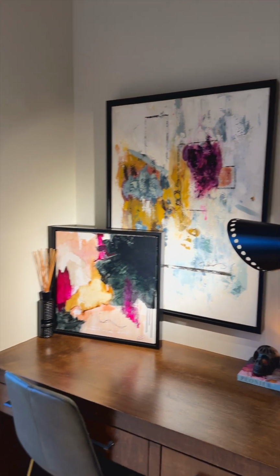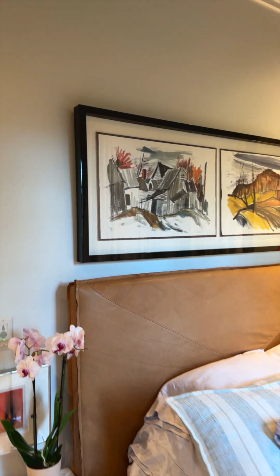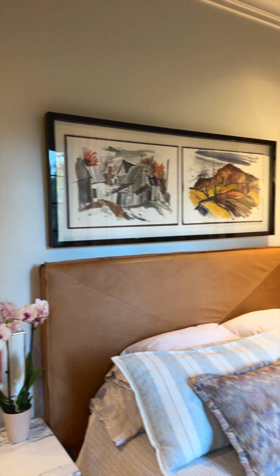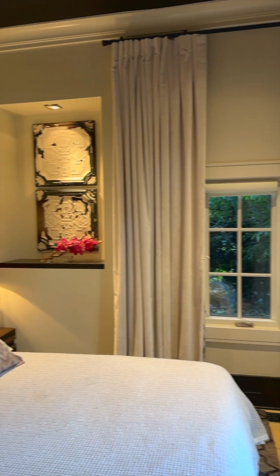We've got some famous pieces over the bed by an artist who has a whole gallery in the Smithsonian. His name is Joe Henry. He had polio and he was colorblind and painted with his toes. So we have pieces from him throughout the house too.